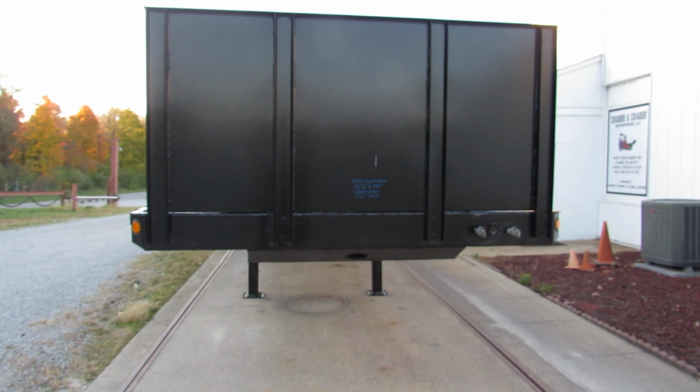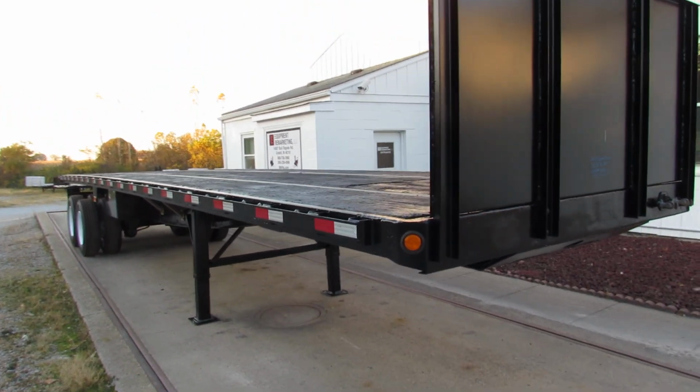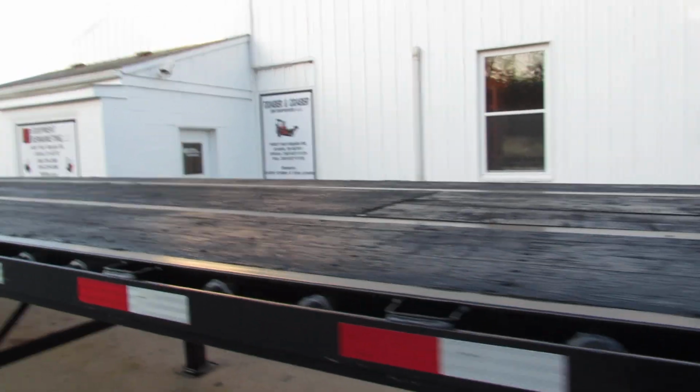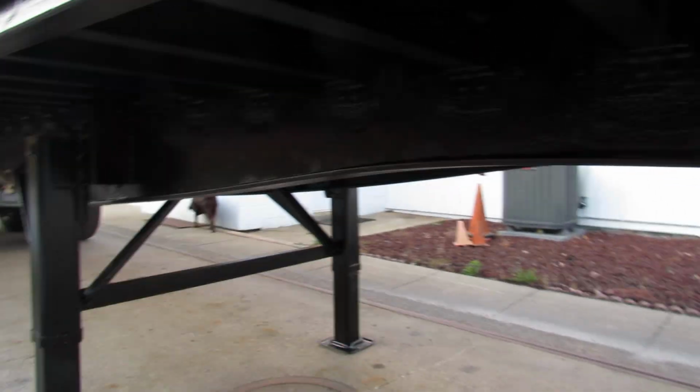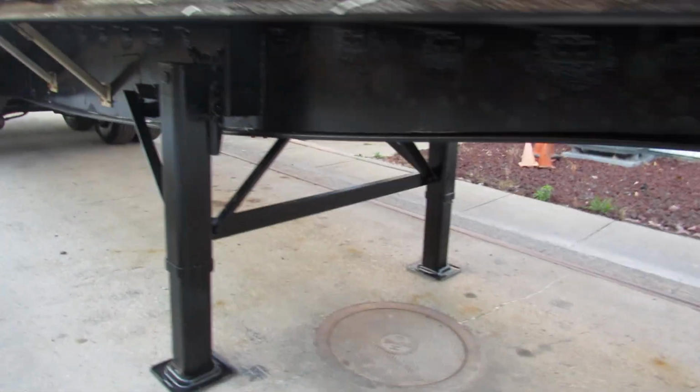Beautiful day today. We're taking a look at a 2013 Great Dane 36'6" steel wood deck, folks. Beautiful unit. Unit has been sandblasted. New kingpin plate underneath this unit. All been primed and repainted. You can see how clean it looks.